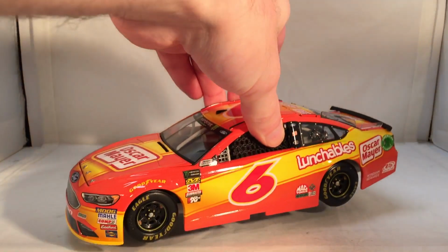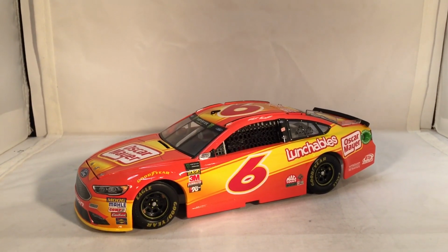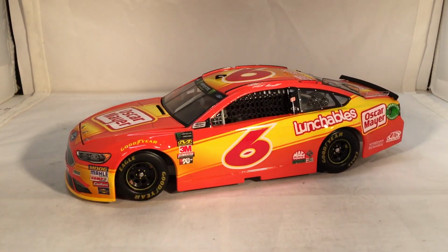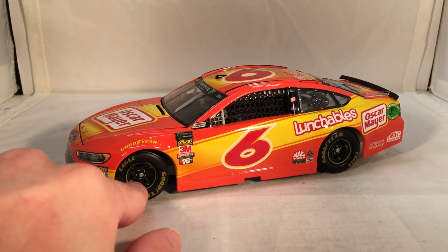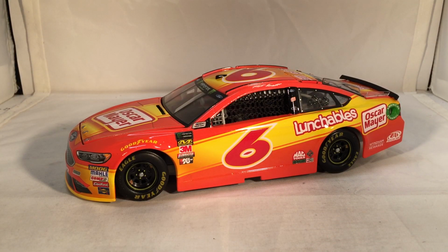Here is the car itself. A very, very nice looking paint scheme. Technically not a real throwback, but still an amazing paint scheme. And you're probably noticing something else, that Lionel just kind of forgot this was a Darlington car. In general, the box was regular, tires, regular NASCAR logo, regular contingencies. Lionel just kind of forgot about that, I guess.